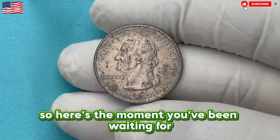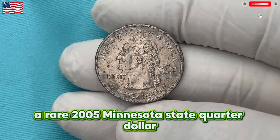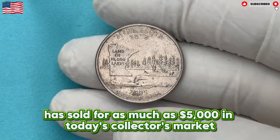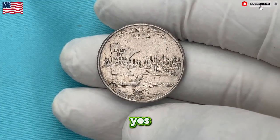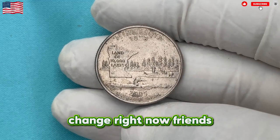So here's the moment you've been waiting for. A rare 2005 Minnesota State quarter dollar with the famous extra tree error in uncirculated condition has sold for as much as $5,000 in today's collector's market. Yes, $5,000 for a single quarter that could be sitting in someone's pocket change right now.